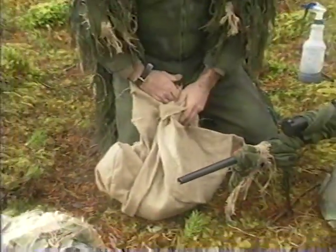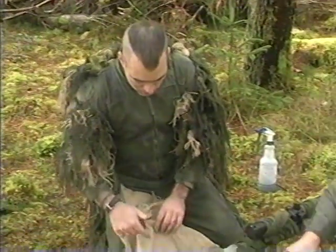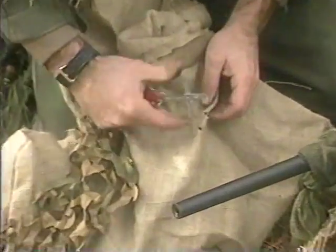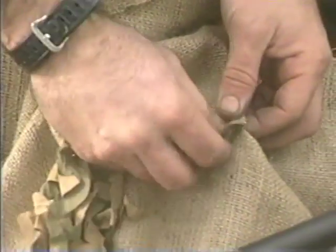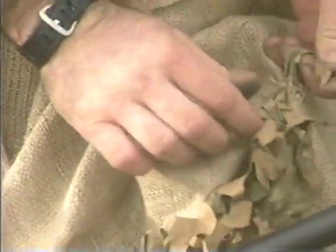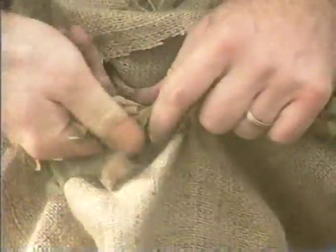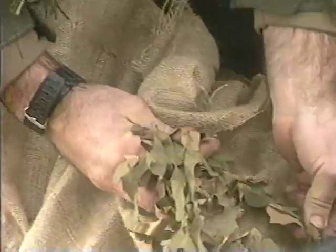Now, obviously, we'd want to dye this, but if we didn't have access to dye, we could very quickly cut some holes in this. Okay, what we're doing is just making a small incision on either side of the bag here. And we're just going to take our camouflage netting, putting that through. And we're just going to twist the fabric up here a little bit so we've got a little easier material to work with. And we're just going to half hitch it or overhand knot the material off.